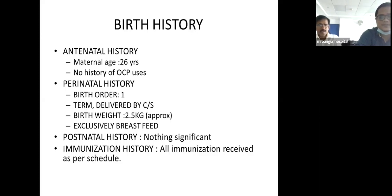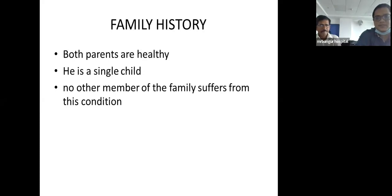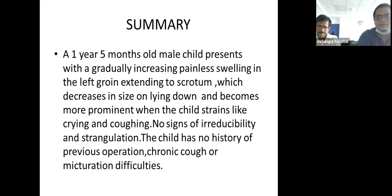Birth history, antenatal history: maternal age was 26, no history of OCP use. Perinatal history: birth order first, term, delivered by cesarean section, birth weight approximately 2.5 kg, exclusively on breastfeed. Postnatal history nothing significant. Immunization: all immunizations received as per schedule. Personal history: veg diet, sleep pattern and appetite normal, bowel and bladder habit normal. Family history: both parents are healthy, single child, no other member in the family suffers from this condition.